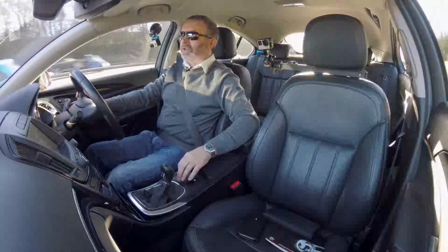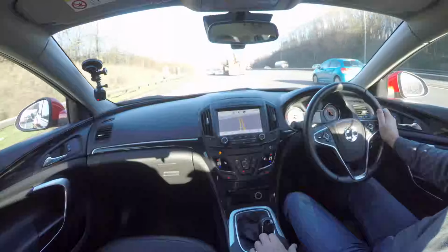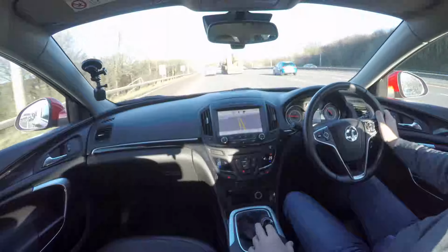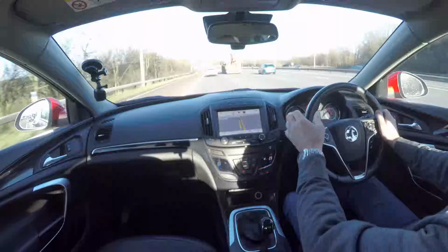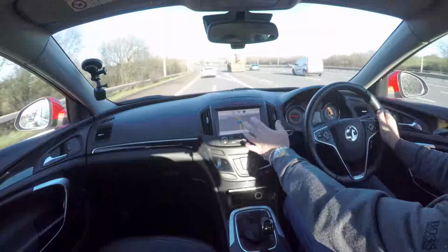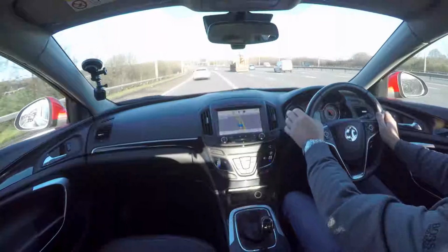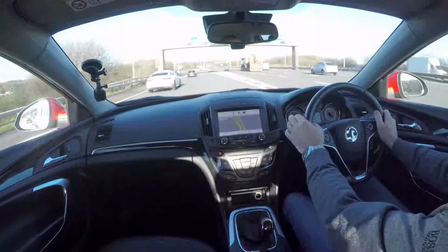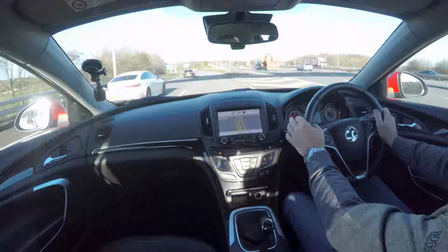I've actually got onto nav there, and I've managed to do it successfully, but I wouldn't like to have to do it on a bumpy road, which the one back there was. So there's the display, nice big sat-nav display. It's kind of giving you a bird's eye view as well.